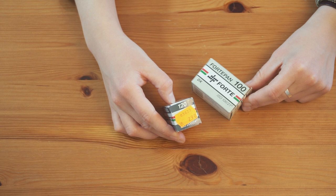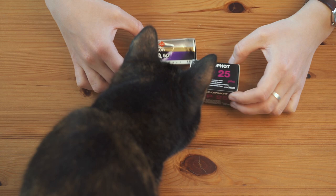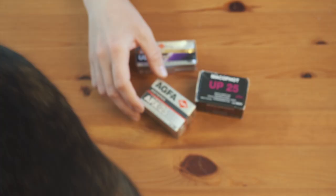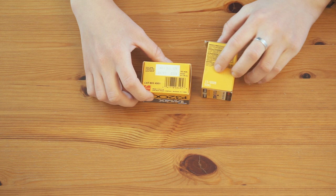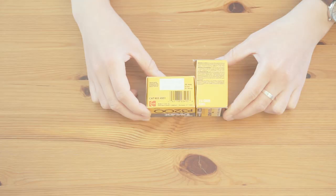Some Agfa APX 25, some Agfa Ultra 50 and Makrofot UP 25. Some Pan F in two different designs and some T-Max P3200 in two different designs, and somehow I find it oddly funny to have the same film in different designs from different generations.